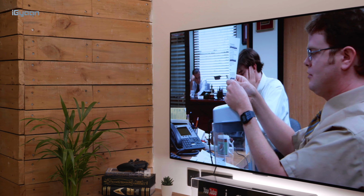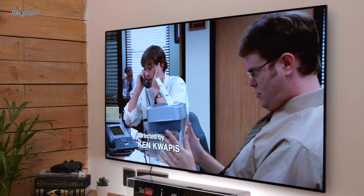Now, this panel does support Dolby Vision IQ. You also get Dolby Atmos support. The speakers are really impressive as well. You get 60-watt speakers on a very thin panel like this. They're loud and they're full of vibrance and bass, so it doesn't feel like you need a sound bar.